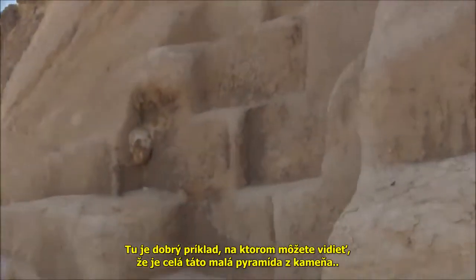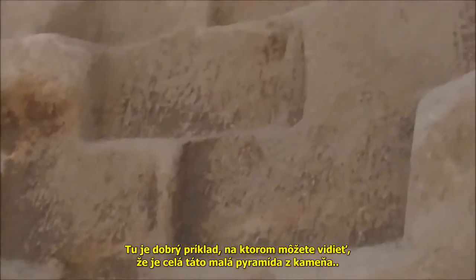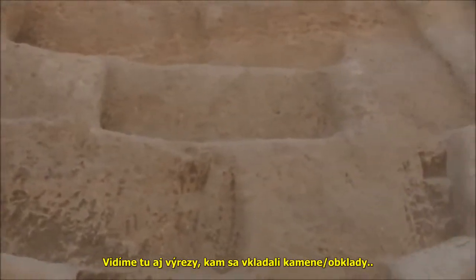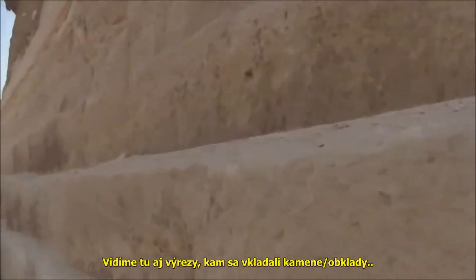So again, this is a good example of where you can see that this little pyramid is bedrock. And you see where the indentations are. That's where the casing stone would have been inset.